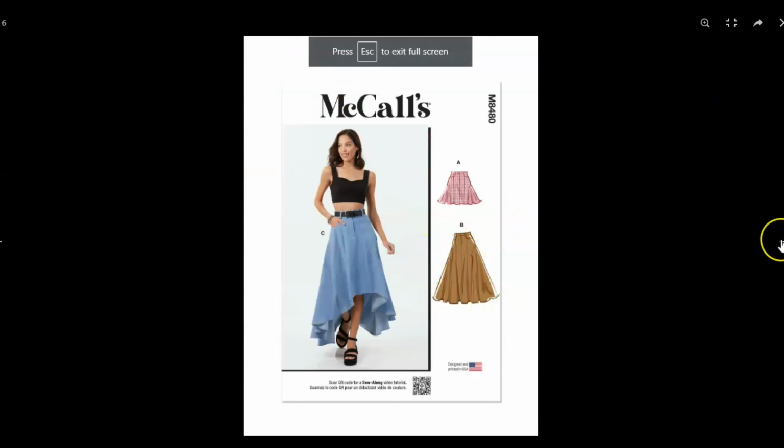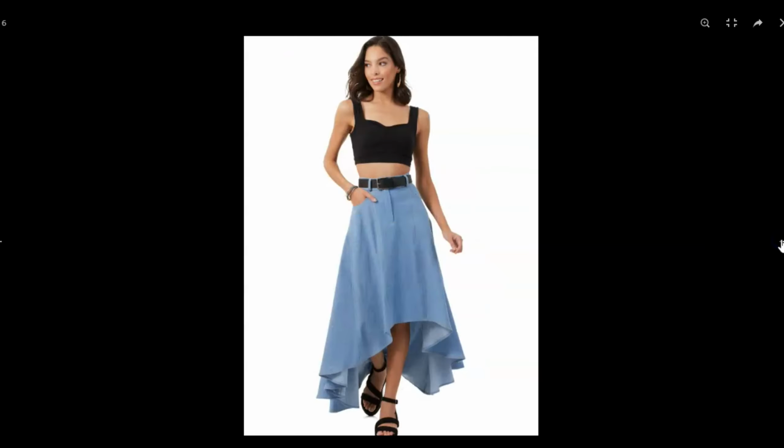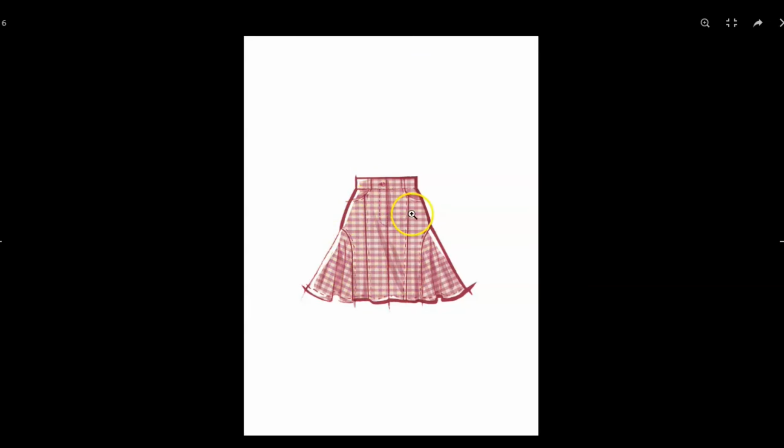I think it's a cute skirt, but I doubt that I would make it. But I do think it's a very, very cute skirt with the fly front and the pocket. I like this shorter version of the skirt here. This would even be cute as just a straight skirt if we took those off and just made it like a straight skirt. It'll be cute.